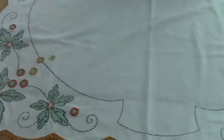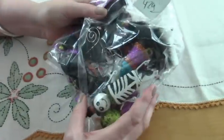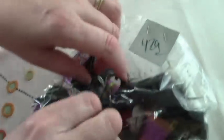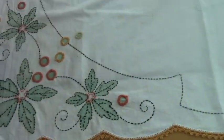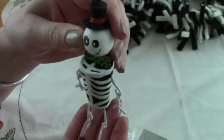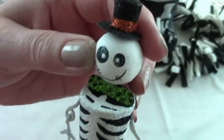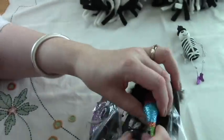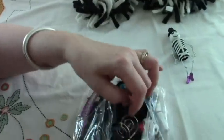And I got this bag of funness for $2.15. This was at Thrift City. They had their Halloween stuff out down there. It was awesome. Junk stores up here haven't had much. Been very disappointing. So this is cute. I have my tree up over there, so I can put these guys on my tree. Super cute. And they got hangers on them.